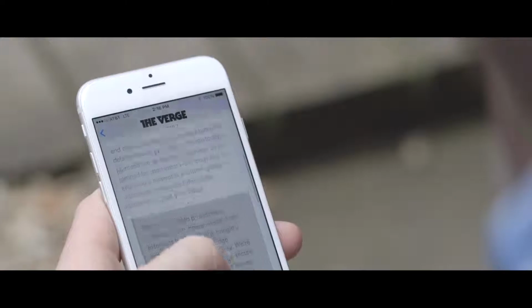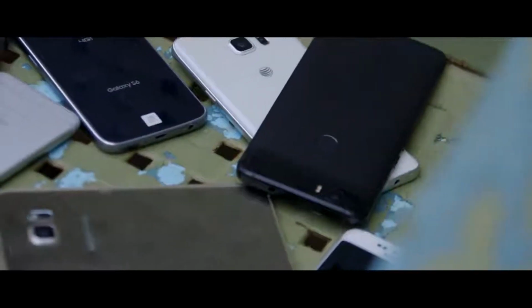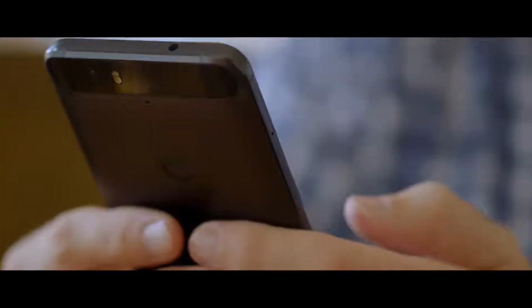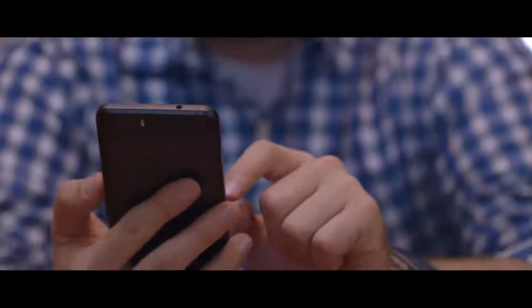Unlike the iPhone, which only comes at one premium price, there's a whole array of Android phones up and down the price spectrum, such as Motorola's Moto X or the OnePlus 2. But the money you save with those models over the Nexus 6P isn't that huge, and when a device is as important as your smartphone, it's worth spending a little more to ensure the best experience.